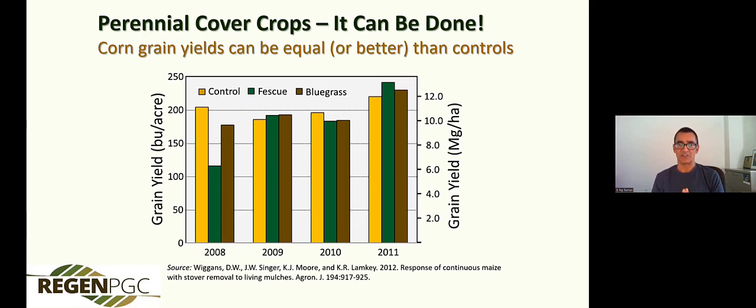The challenge is this: if you don't get good suppression of the cover early season, you lose yield. I think that first year was wet and they struggled with suppression. The ground cover did really well early, and they lost yield. In the second, third, and fourth experimental years, they successfully suppressed the ground cover, and they had great yields. And I'm showing you these data, but these are not the only data from these systems.